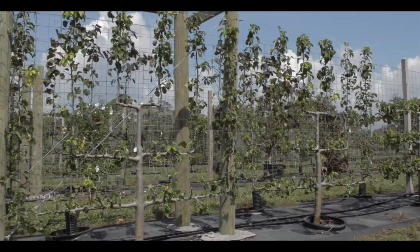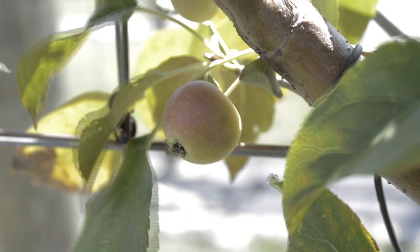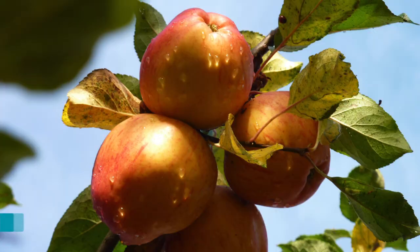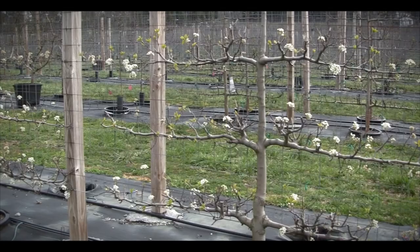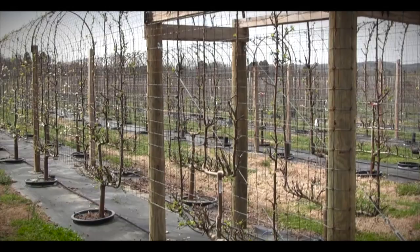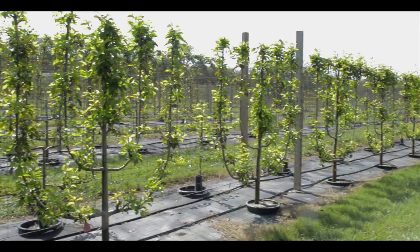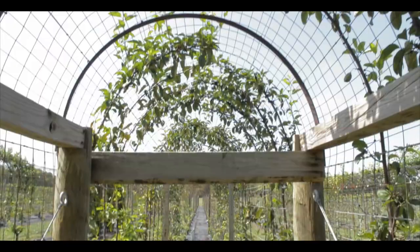A large variety of plants, including deciduous, evergreen, fruiting, and flowering material, are trained at River Road Farms into various styles of espalier. After reaching a certain developmental stage, the trees are then sold and shipped to public and private gardens throughout the United States.